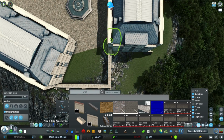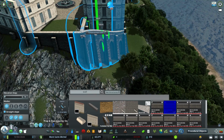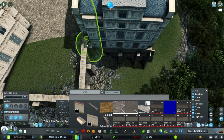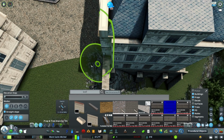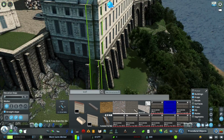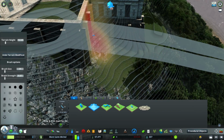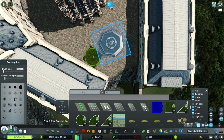Today in this episode, we are going to start working our way down the island from the top part with the Abbey, and start on some of the medieval village part of this island and some of the slopes and walkways that go up to the top, starting from the bottom. So let's get into it.